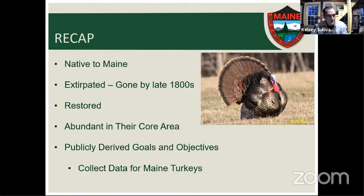So just to recap that presentation, as I said, starting from the fossil record 2 to 3 million years ago in North America, turkeys were native to the United States, but also native to Maine. There's a lot of evidence of wild turkey in burial sites and artifacts from pre-colonial times. By the late 1800s, turkeys were extirpated. They no longer existed in the state.